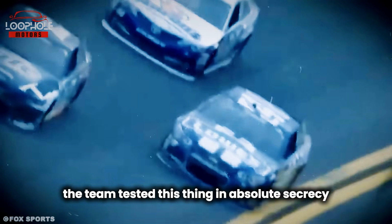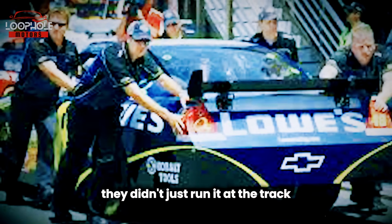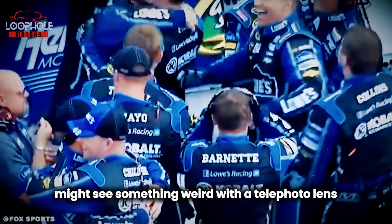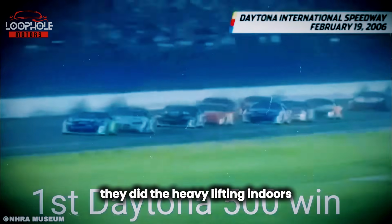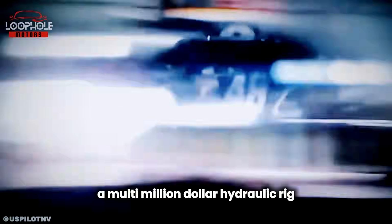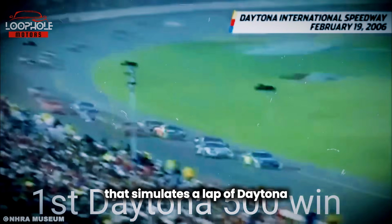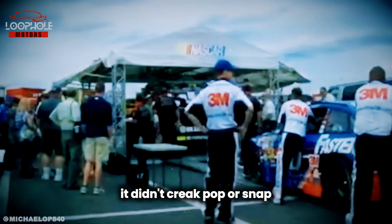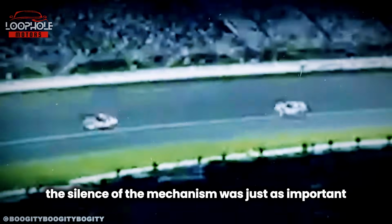The team tested this thing in absolute secrecy. They didn't just run it at the track where spies from other teams, Roush, Gibbs, Childress, might see something weird with a telephoto lens. They did the heavy lifting indoors. They used the 7-post shaker, a multi-million-dollar hydraulic rig that simulates a lap of Daytona without the car ever moving an inch. They dialed in the stiffness. They made sure that when the window moved, it didn't creak, pop, or snap. The silence of the mechanism was just as important as the movement.